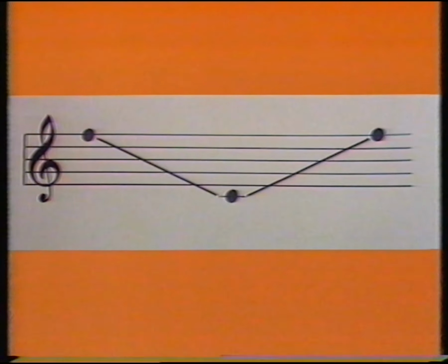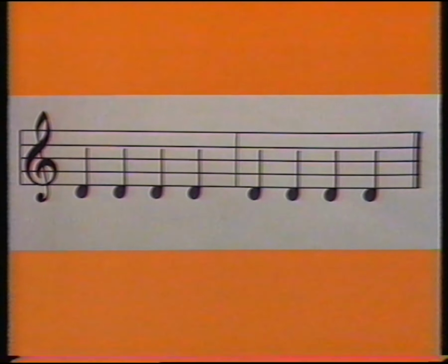Listen. And the answer? Here it is. It slides down and slides up. And another one. What does this tune do? Listen. Here it comes. It stays on the same note.